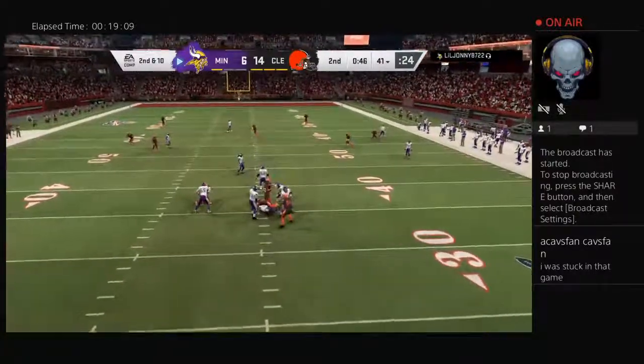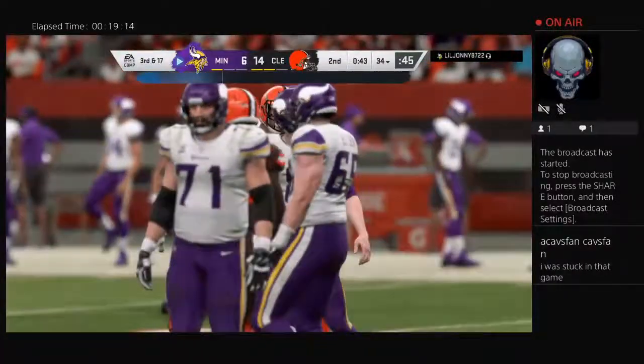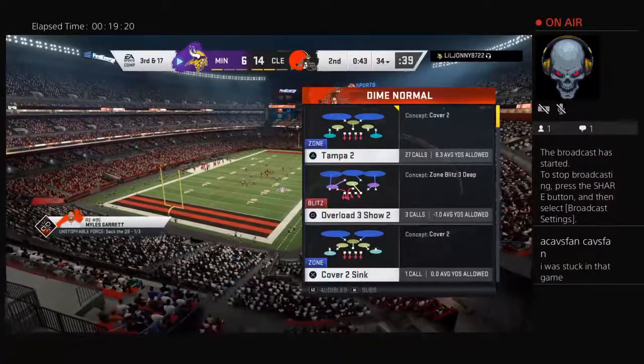To throw again on 2nd down. Cousins in for the sack, Myles Garrett. Now the Browns will use the first of their 3 timeouts as they'll stop it with just over 40 seconds to go in the 1st half.